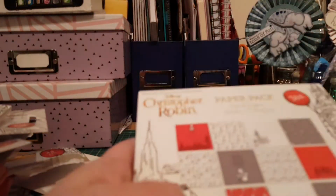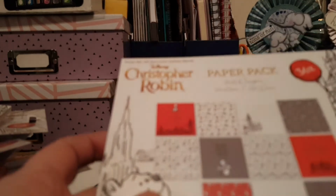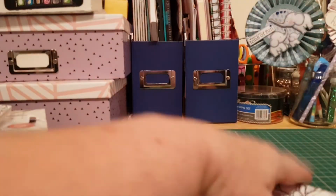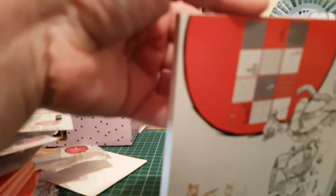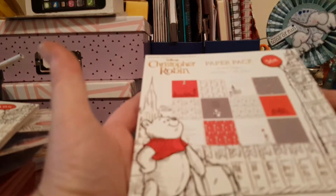I also bought two of these. These are, you get 3x12 designs, 160 GSM. Let's take a look at this one. Oh, excuse me. Right, here we go. Right, we have this paper pad.